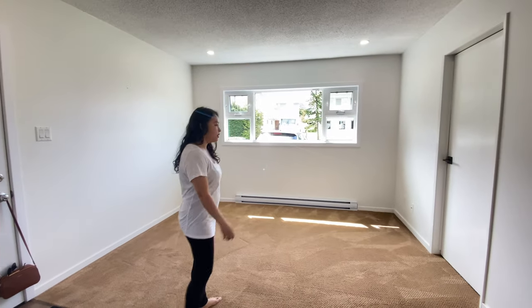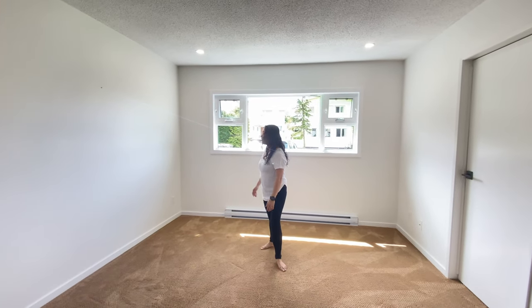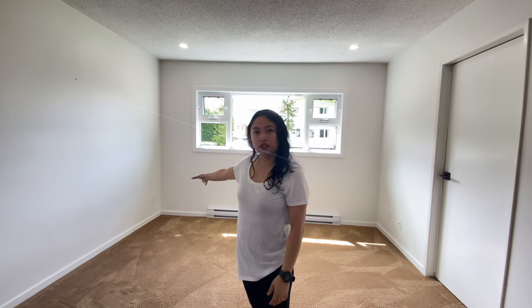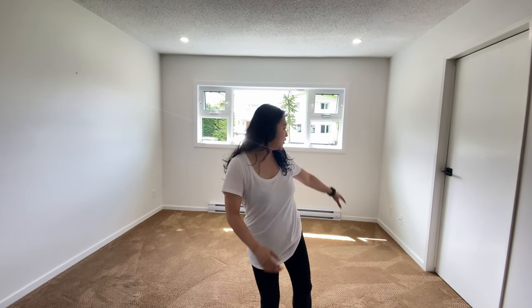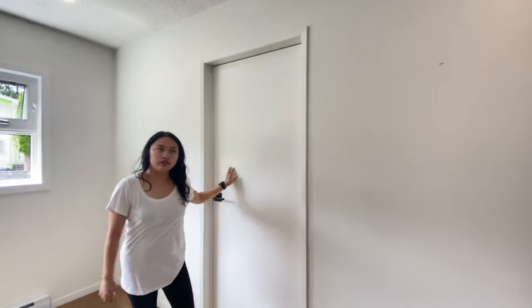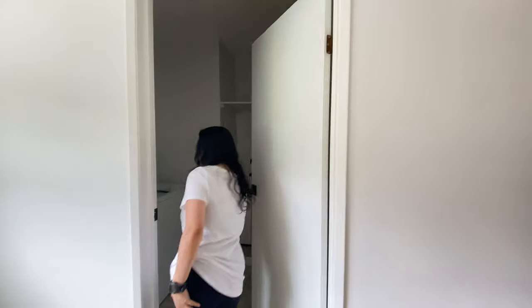The lights are working and this will be our living room and it's spacious and there's lots of lights. We might put the TV here or the couch, maybe here or here. Here, this is the laundry area. Let's check.